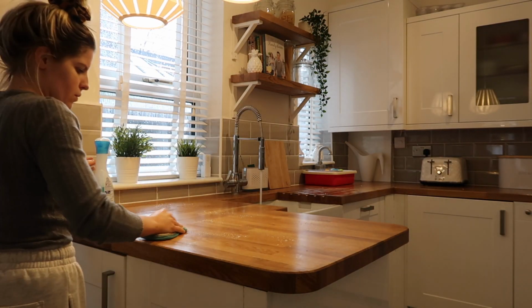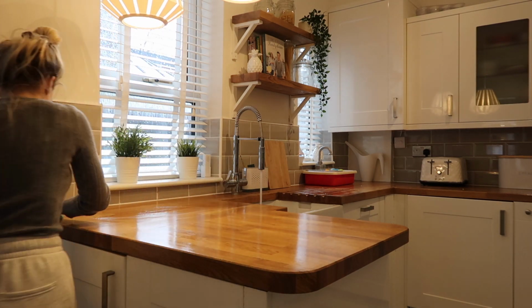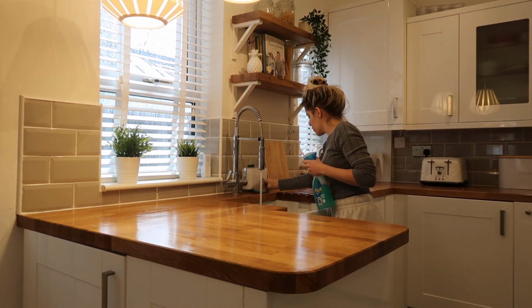So now I'm just going to use this Flash Pet Odor Eliminator to clean all the surfaces. We have the dogs in the kitchen quite a lot when we go out or if we've got people around and stuff. So I like to use this and the scent is just really, really nice. I'm just going to give everywhere a wipe down.